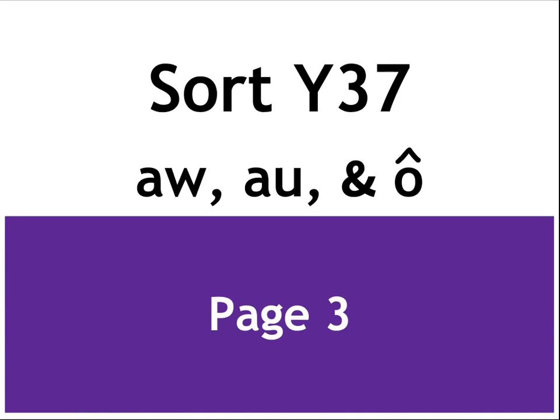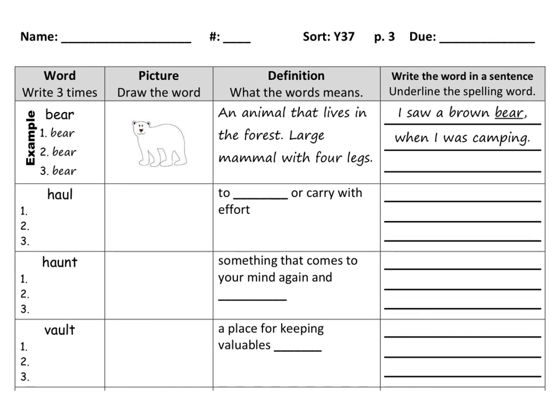This is sort Y37. It will help you with worksheet page 3 for this week. We're learning the different ways you spell the sound "aw." Before you start writing the words, I want you to write your name, your number, and tomorrow's date when it's due. Do that now.